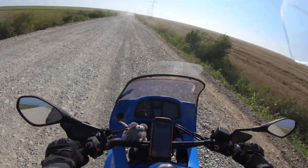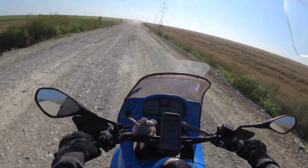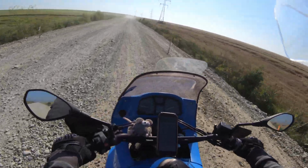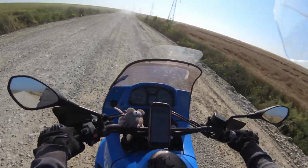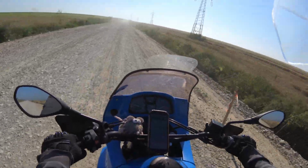Whoa, oh, Nelly. That was some loose gravel. The back roads are very loosely maintained, and you can find yourself on some very bumpy and potholey sections.